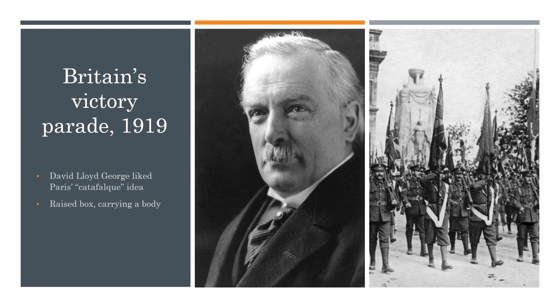He liked this idea, and he set about having one designed for London's parade. Showing his liberal colours, he demanded that the memorial must be non-denominational. Importantly, though, it was planned to be temporary and only for this parade.